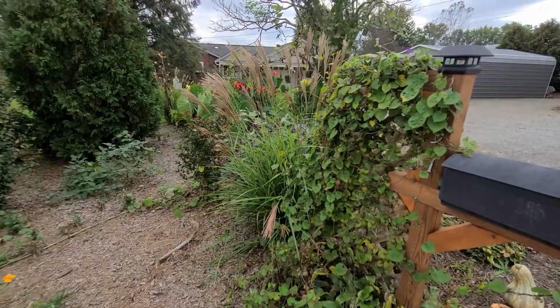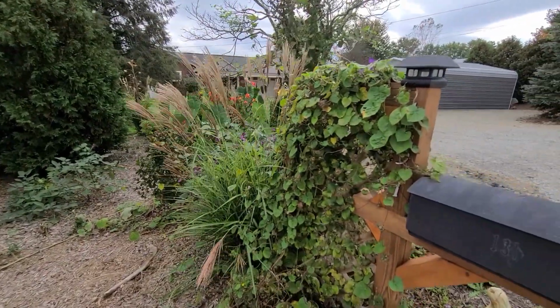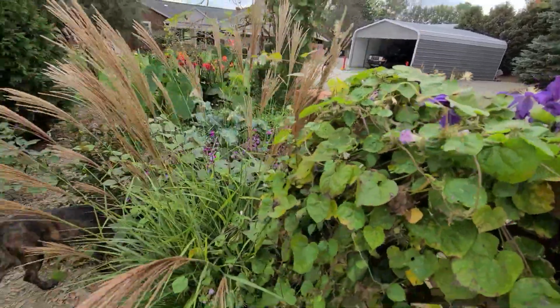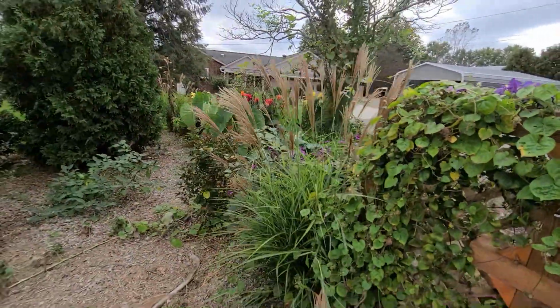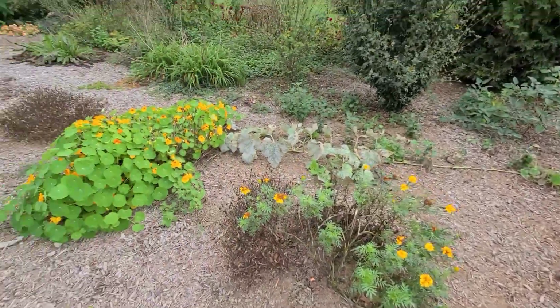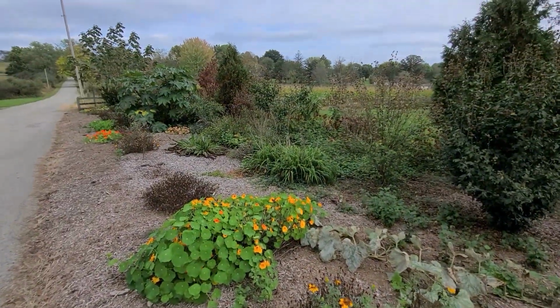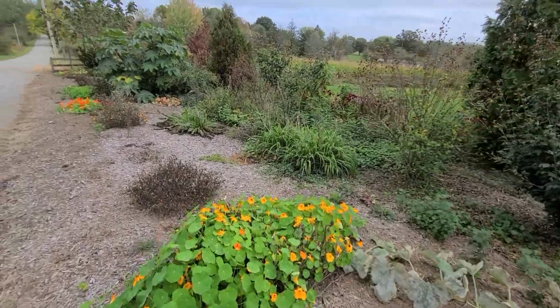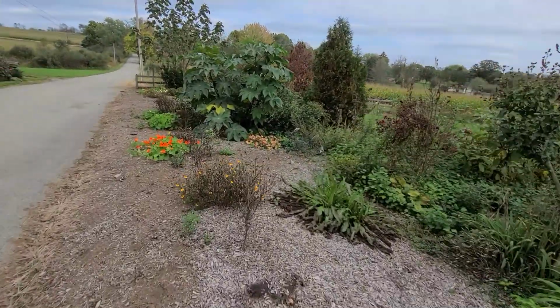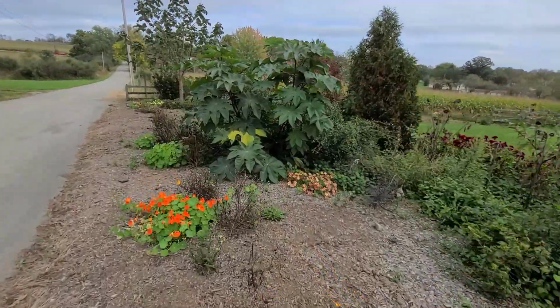On the mailbox trellis, it's still looking gorgeous. It has the clematis still blooming on top, and it has that nice feathery grass behind it, which I'm liking. Out here's a mess. I got to come out here and clean all this up. Just have the nasturtiums blooming, some petunias. And the giant castor bean is still a nice focal point.